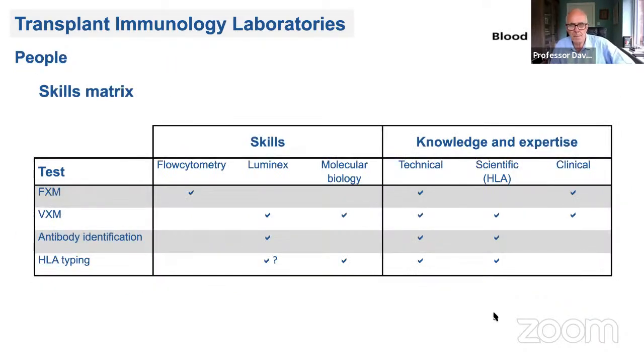And finally is a skills matrix. People. We've got methods, but we need people. For flow cross-matching, obviously we need flow cytometry skills. For a virtual cross-match, we need antibody detection, which is essentially Luminex, and molecular biology skills. Antibody identification, the Luminex platform, you need those skills. There are other ways of measuring antibodies, but Luminex essentially is the universally accepted method.